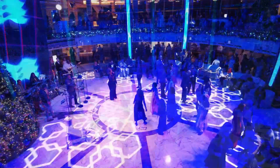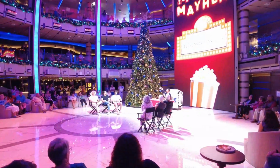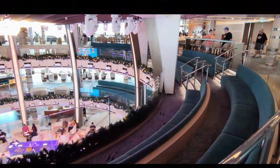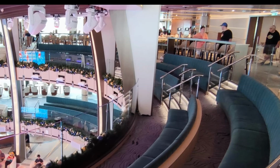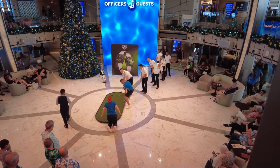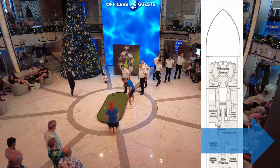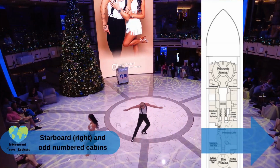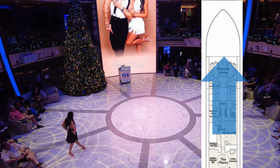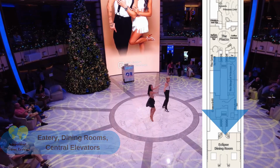While some find it less charming than similar spaces on other Princess ships, we appreciated its versatility for entertainment. It features tiered seating, surrounding bars and eateries, and a striking digital screen. To orientate yourself, facing the screen means the front of the ship is ahead, with starboard and therefore odd-numbered staterooms on your right, and key areas like the casino, theatre and sanctuary in front of you, whilst dining rooms, the eatery and elevators are behind.